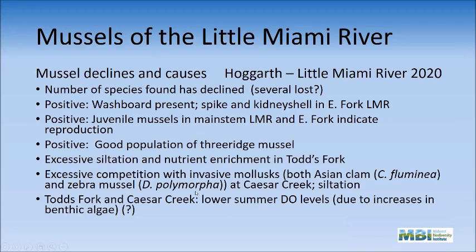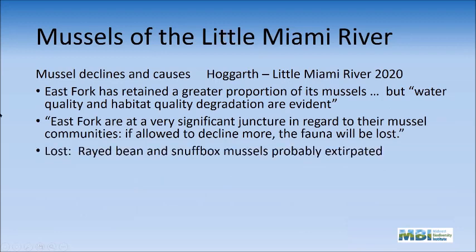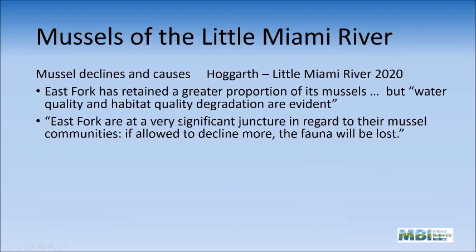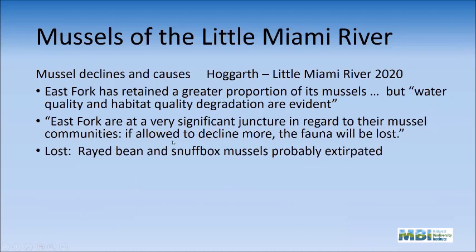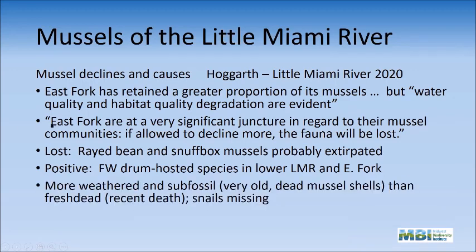And it's pointing out low DO levels maybe also. And getting close to the end of mine here. Good thing East Fork has retained a greater proportion of its mussels, but the degradation is evident. And he wants to point out that that's one that's really on the brink here. A couple of species that are federally endangered are probably gone from the watershed. That's what extirpated means. The positive, though, is that the freshwater drum is spreading certain species. So that's good to see. He also saw a lot of old shells, is what he's saying here. He saw snails missing again. So those are important red flags.